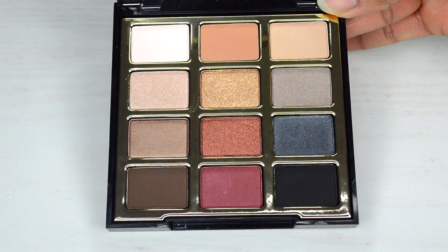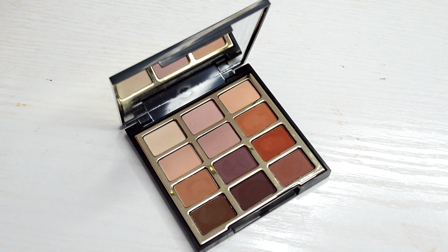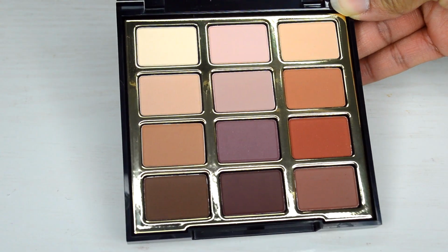And here is the Bold Obsession palette. It comes with a really good quality, nice size mirror. You can see right here. These palettes remind me of some of the Stila eyeshadow palettes. One of my all-time favorite eyeshadow palettes from Stila is the Eyes Are the Window palette.